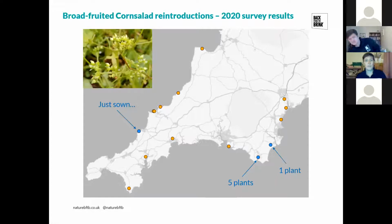So in terms of results, one site down in Cornwall at West Pentire, I've only just put those seeds out, so I have no idea what's going on down there. And in the summer, I'll find out how successful it was. That's a National Trust farm. And then this year, at one site, only 1 plant came up from 2,500 seeds, and at another site, 5 plants came up from 2,500 seeds. So I guess for the broad-fruited cornsalad, it doesn't necessarily look like the germination rate is particularly high.